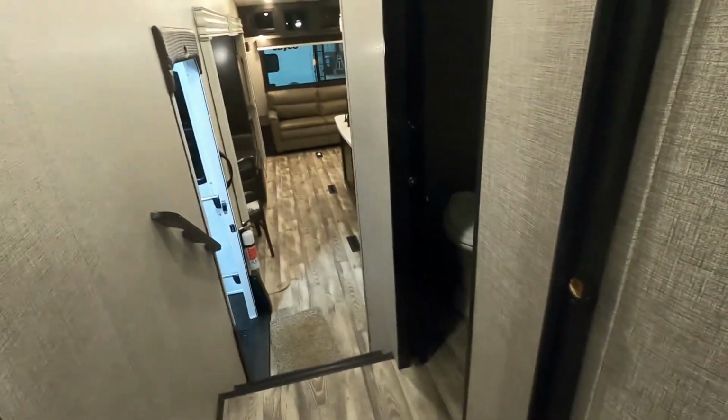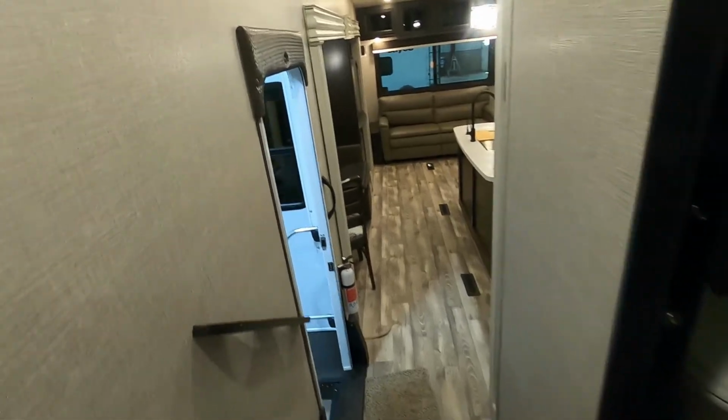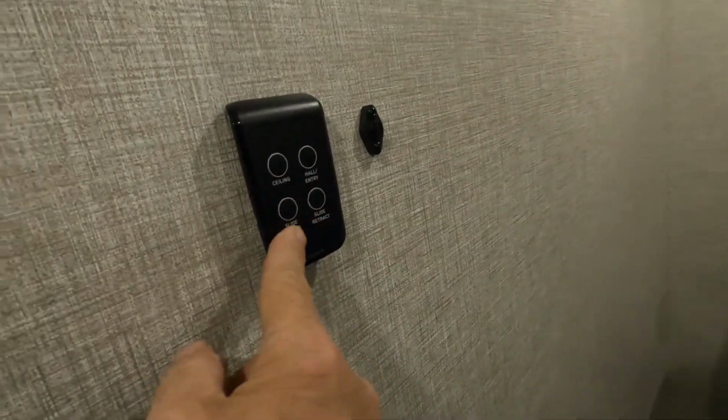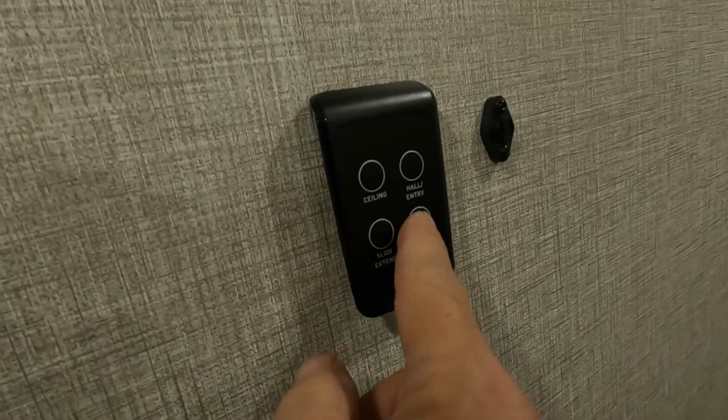I like to say doors and drawers. Walk through your unit. Make sure all doors and drawers are closed. Nothing's going to impede your slides from coming in and out. Besides this shower door, also your bathroom door, make sure that is snapped into open position. Starting back here in the bedroom, I'm going to go ahead and utilize this for half the slide and then show you on the control panel another spot. We are hitting retract.